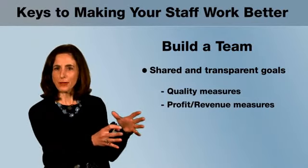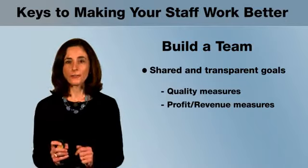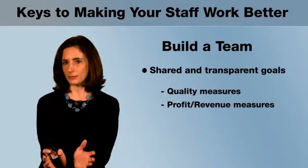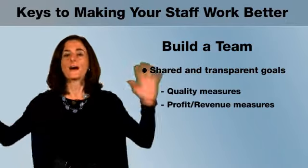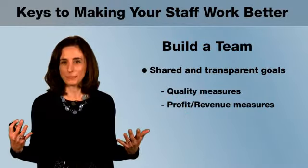All the billing people, all the financial people are sitting at one table together. All the clinical people are sitting at another table together. And the physicians are nowhere to be seen. They're the cool kids, they went off campus. This is not a team.